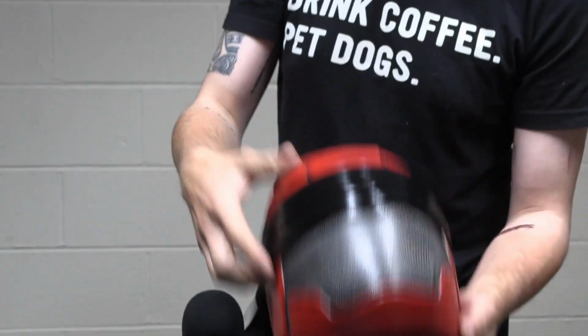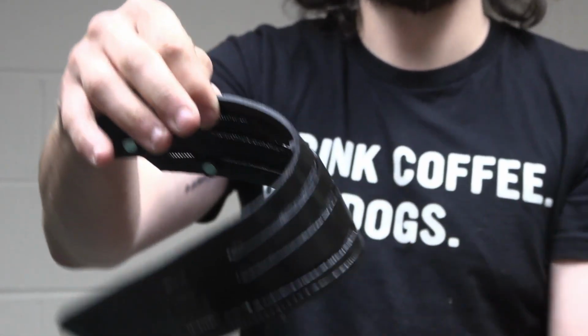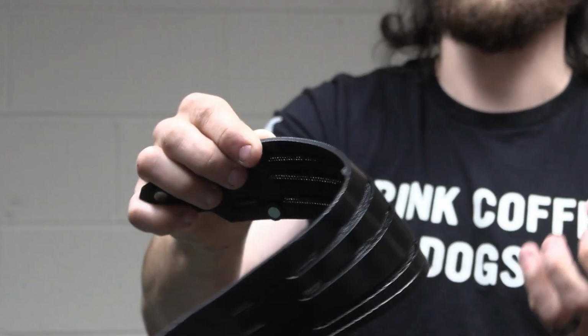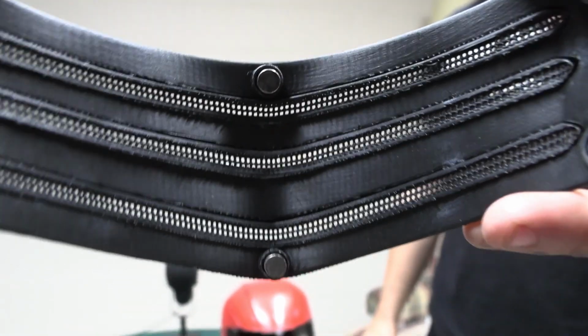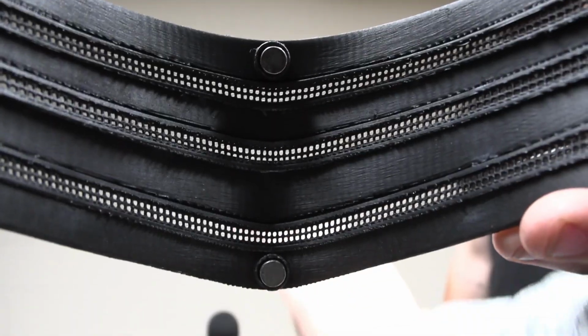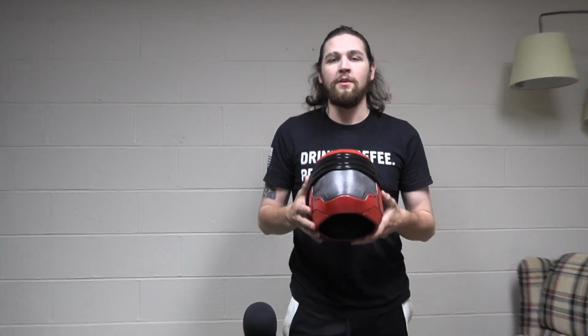So the visor is not a tinted visor at all. It's painted, so it has a more dark and prominent color to the visor. But the way I actually see is I've got holes through it. Ta-da! And if you're wondering on camera, yes, I can actually see through it, and I can see just fine.